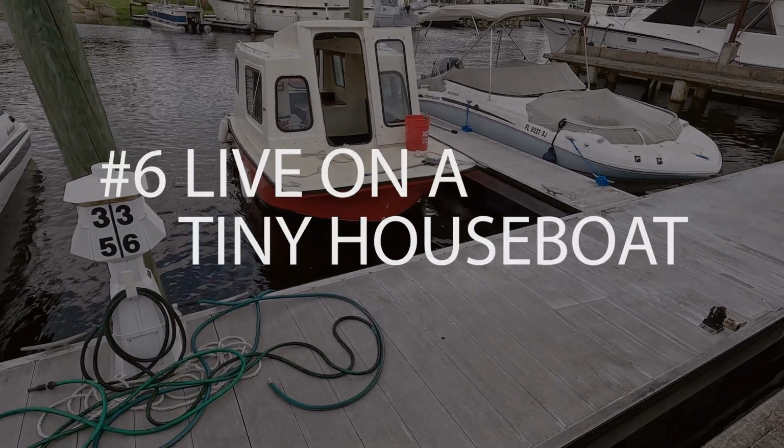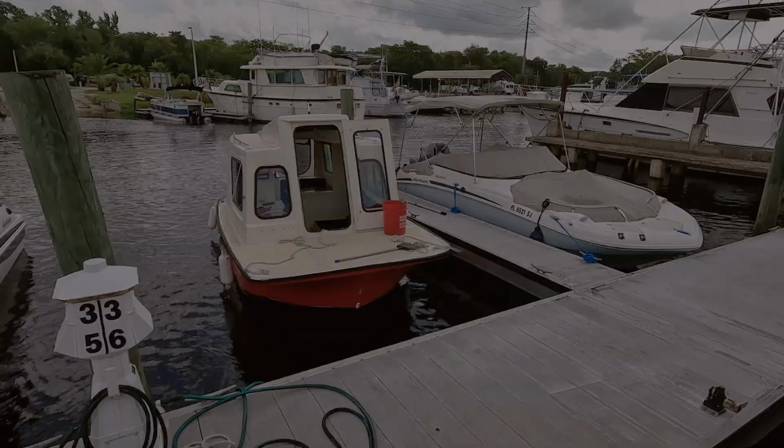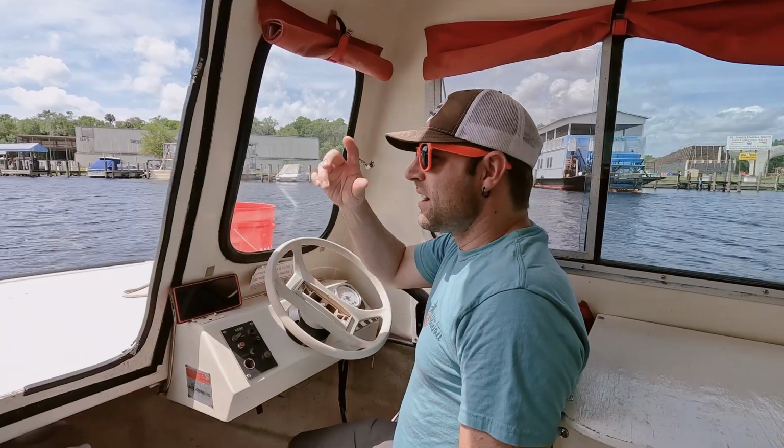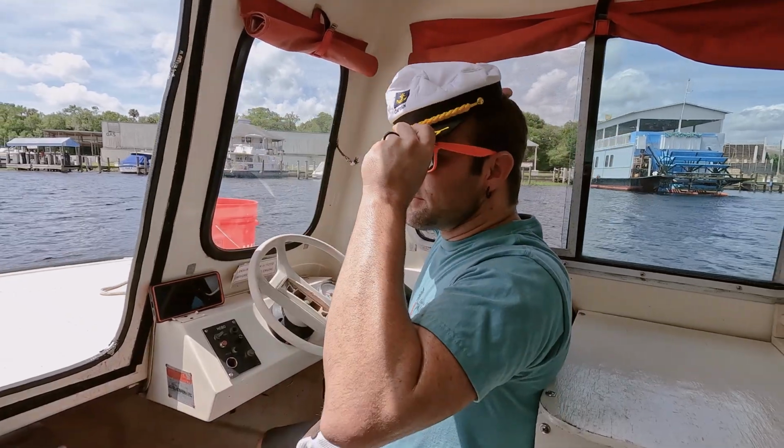Now we are leaving springs and once again heading back towards boats. Another one of our favorite things that we've ever done in Florida was spending 2 nights on this tiny houseboat.